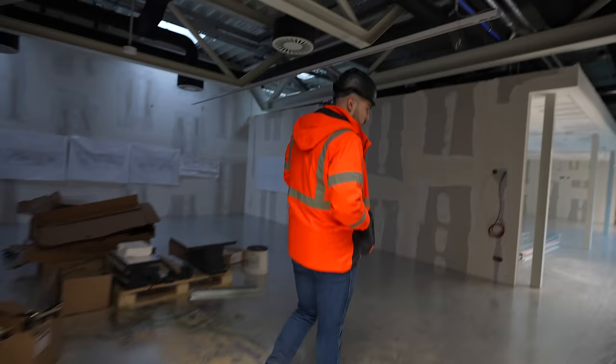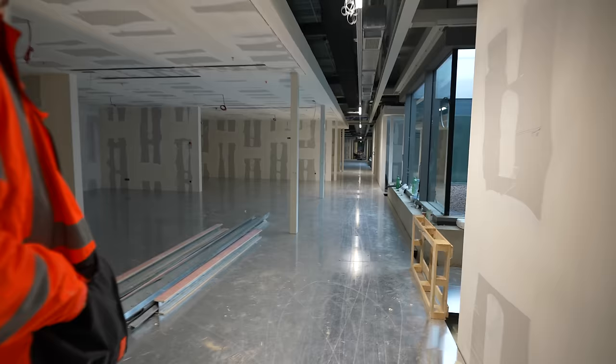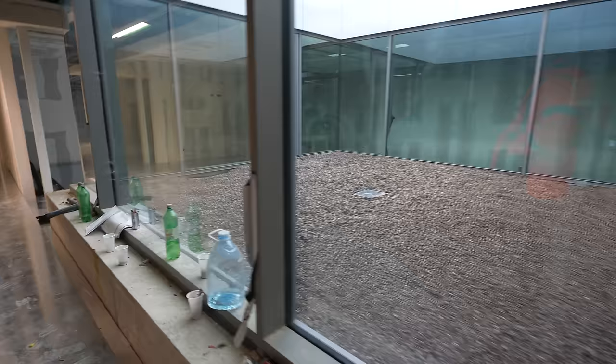Okay. The office area here. Oh, already some nice floor. Yeah. We did like a quarter of the floors already. Here we have a lot of atriums as well, so natural sunlight. Very nice. And a lot of cupolas.